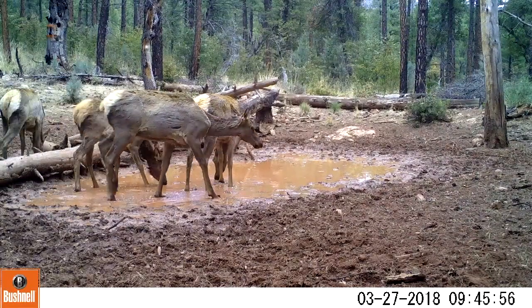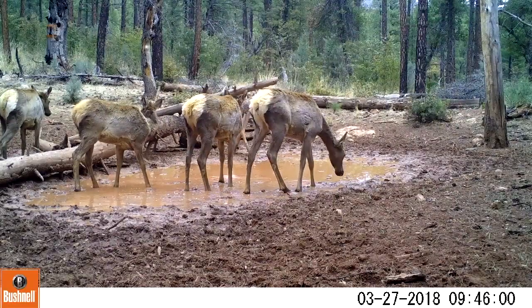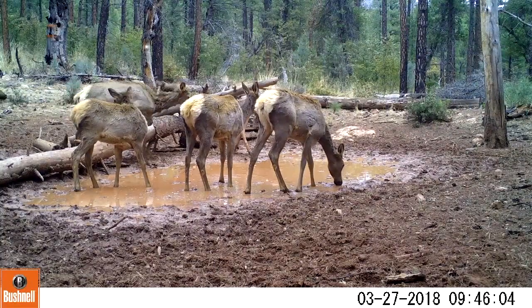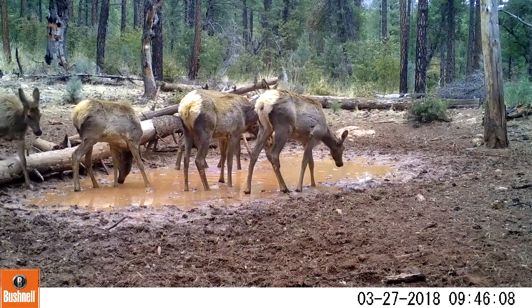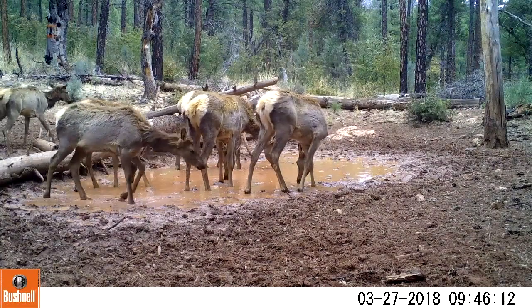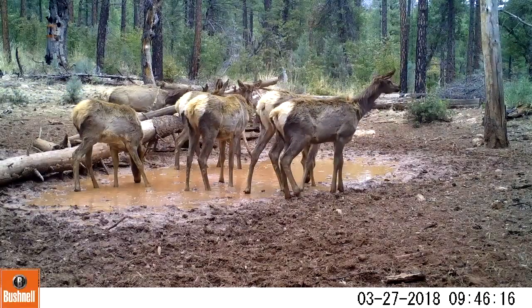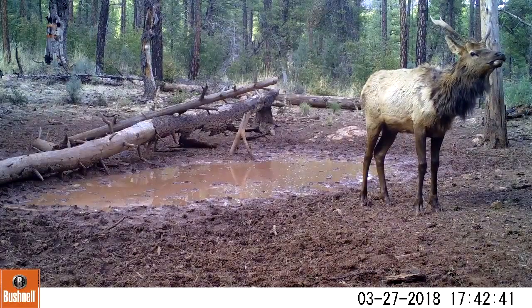So here we see him coming in for a drink. It doesn't look very appetizing. It's very dirty, but they've got several miles to go to get other water, which is very clean, but I guess they just stop by and get a drink here. So we'll notice a herd here coming in, not a large herd, but I don't know if they're all coming in or we can see them all, but I expect there's around a dozen.